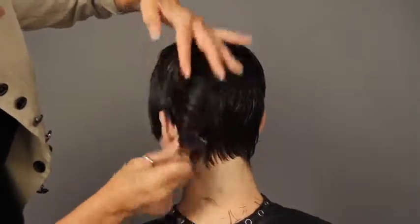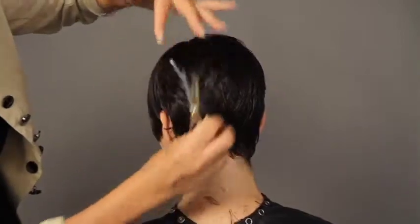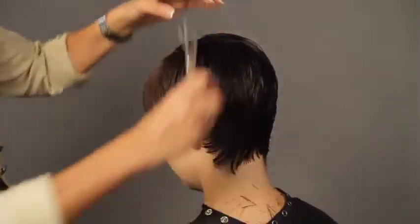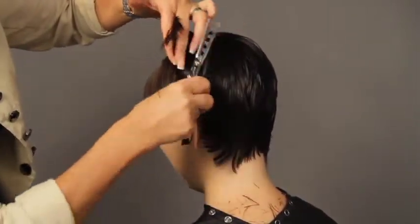And again, as you're doing this, drop the hair. Be sure not to pick up the same section over again. You just want to pick up one section. When you're done, comb it down, push it to the side, and start with the next section.